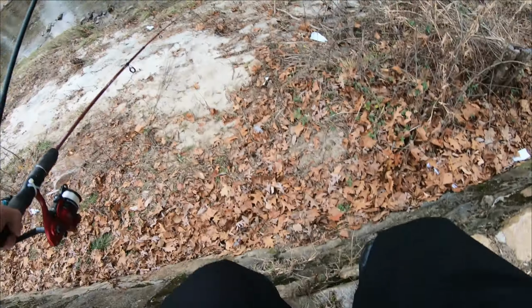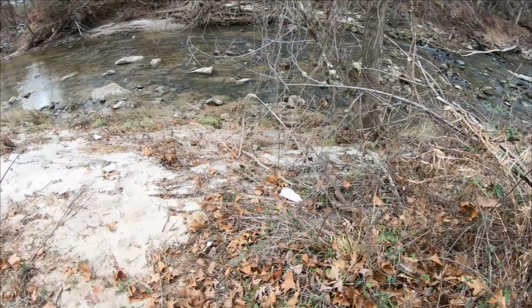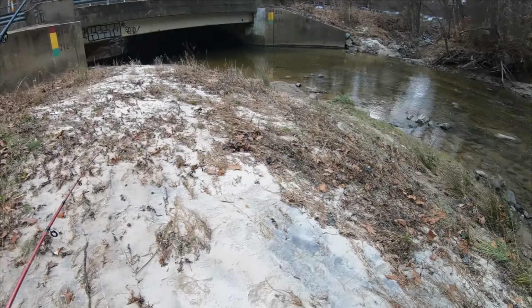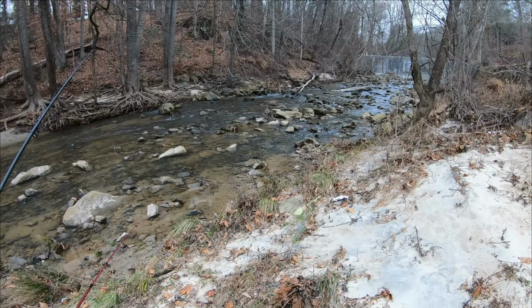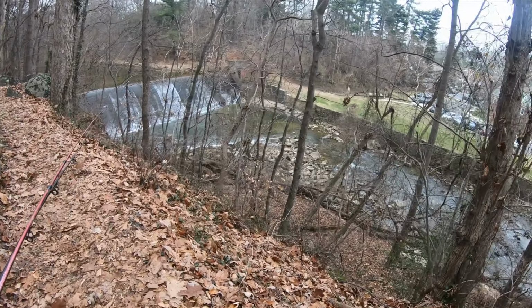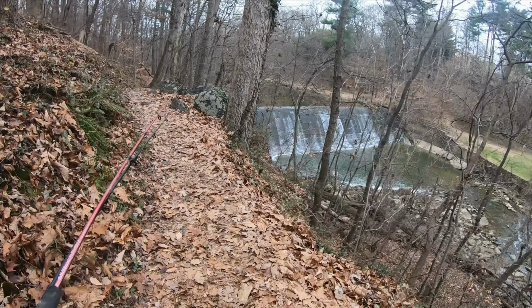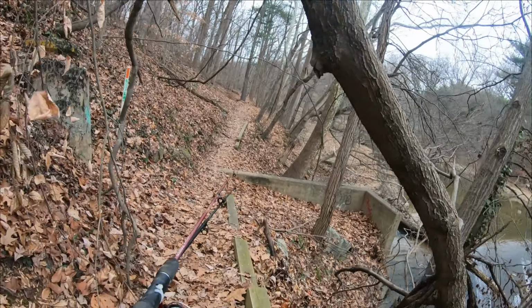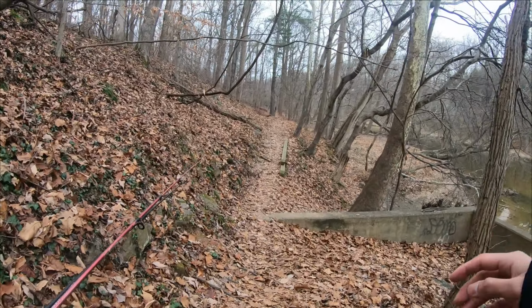Wait, actually, did we want to go across? All right, let's try the bridge first. Look at this, deer tracks. Oh, human tracks. How beautiful is this? Let's toss in our worms and see if anything's hiding in the shadows. Oh shoot, it's not where I wanted to be. I'm all the way above already. Follow the trail. Guess we're gonna check out the above right now.